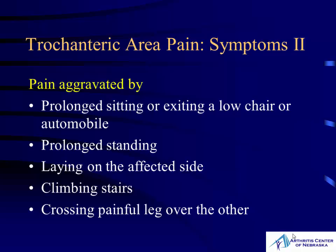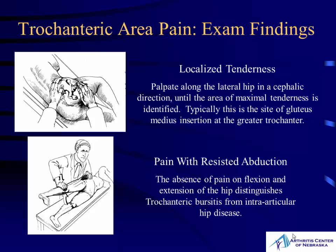What you're doing is putting those muscles on a stretch right over that irritated area. And even crossing one leg over the other, so avoid the tight French cross, which is what women like to do, sitting with their legs crossed tightly. That can irritate it as well.